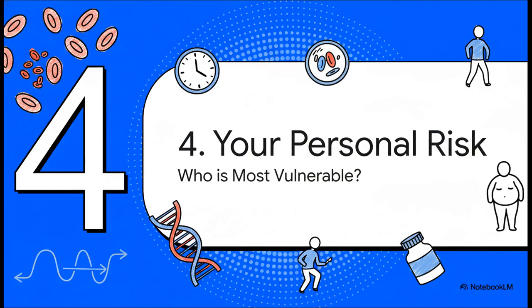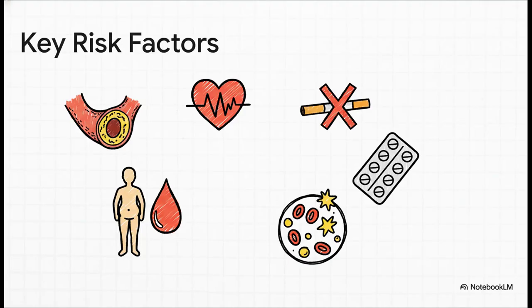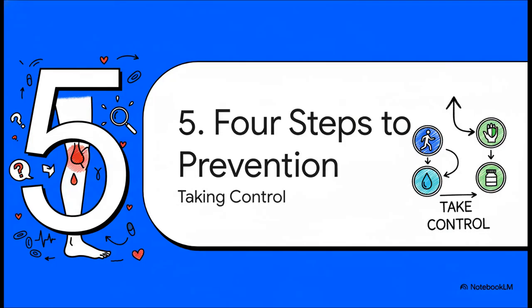Okay, so we've covered the what. Now let's talk about the who, because certain things can unfortunately make a person more likely to form these dangerous clots in the first place. Let's run through the big ones. First up is something called atherosclerosis. That's just a fancy term for when your arteries get hard and plaque builds up, which creates a rough surface where clots love to form. Some heart conditions, like an irregular heartbeat, can also raise your risk. Then you've got lifestyle factors: diabetes, obesity, and especially smoking, which is just incredibly destructive to your blood vessels. And yeah, things like high levels of bad LDL cholesterol and even certain medications, like some birth control pills, can play a role too.